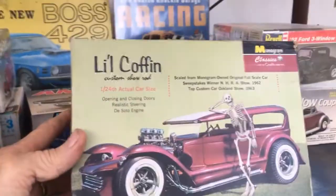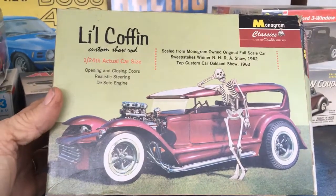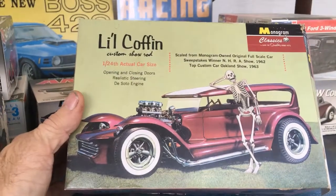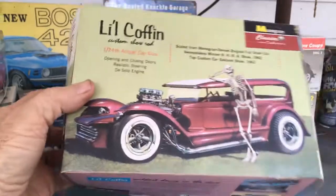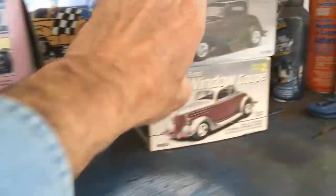Got a Monogram Coffin. This was a re-release. I remember this one being out as a kid. This is not that old. The Monogram Classics, I believe this was mid to late '90s. I actually got that as a door prize at a car show I'd entered, and thought that was pretty cool.